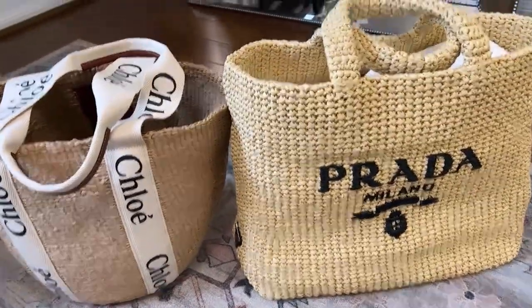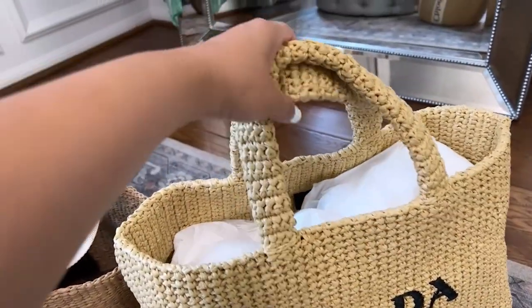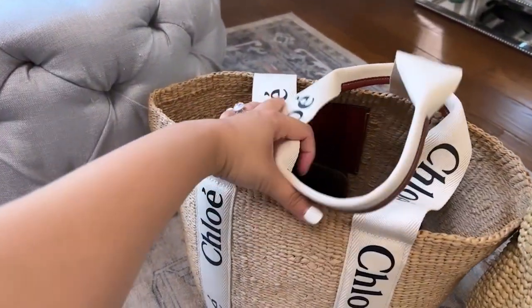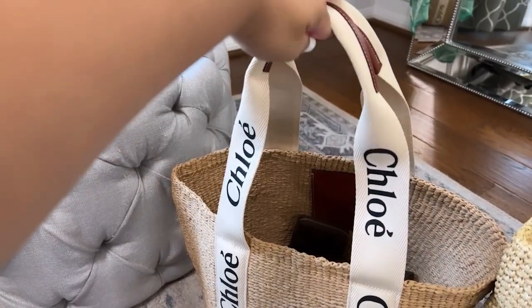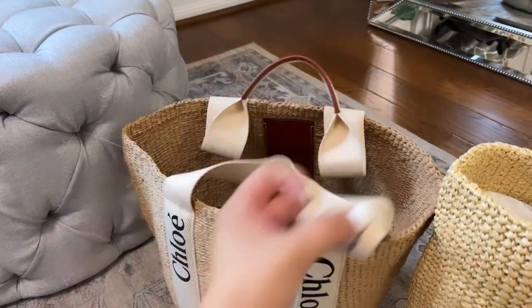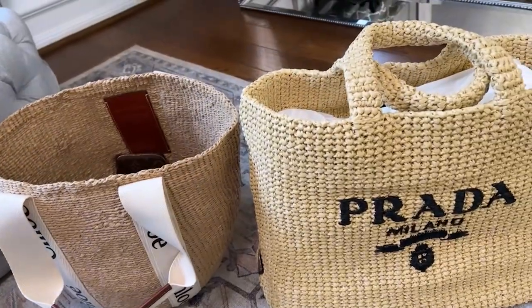The Prada is much bigger, but I also want to point out just the size of the handles. This can only be on the crook of the arm or handheld, and this one is a lot longer, so you can carry it on the shoulder as well. So it's just really, really comfortable to carry. They're both huge, like huge. This one can fit so much more, and that's because it's still smaller than this one.